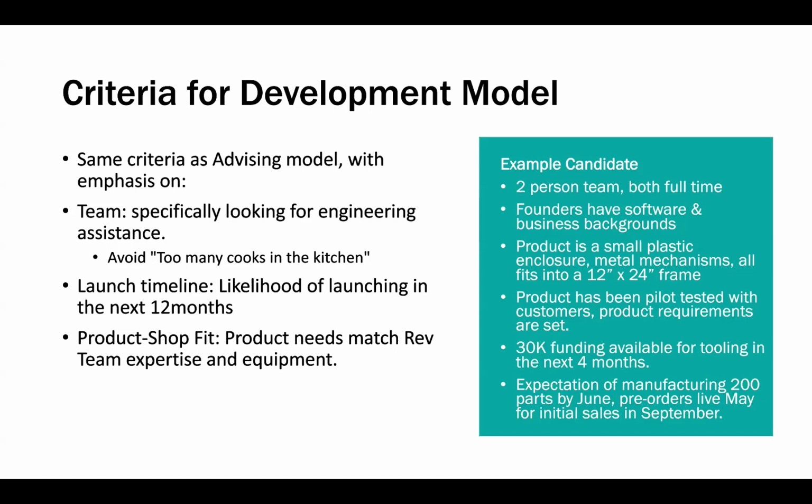Your launch timeline. You should be looking to launch your product at least in low volumes over the course of the program. I have an example that I'll talk about in a second as to what that might look like, but you should have an expectation that there will be a launch in those 12 months, however that slots out. And then lastly, there is one new criteria here.